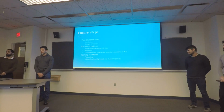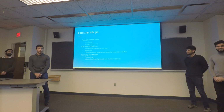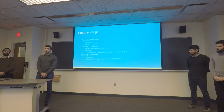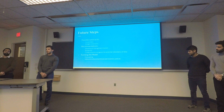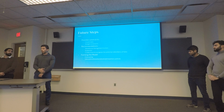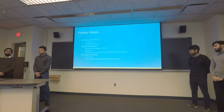Going forward, possible constraints that the capstone team will be facing would be, as Hamid mentioned earlier, possibly redundant data that we have in our on-hand inventory, as well as seeing that it is a nonprofit organization, they do have budget constraints that might limit them from being able to implement all the recommendations that we have.